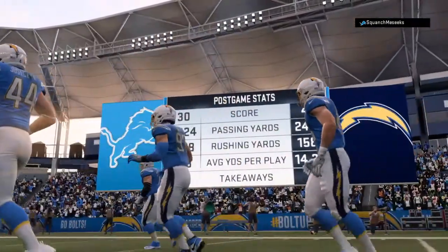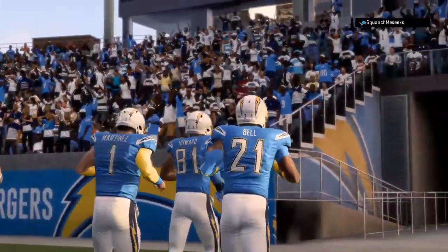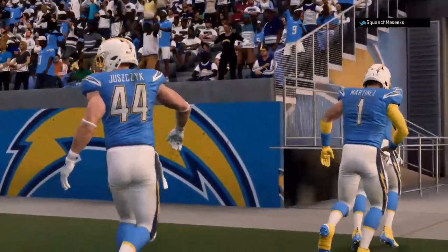So for the home team here, it's an important win in terms of staying in the postseason race as they move to 6-4.